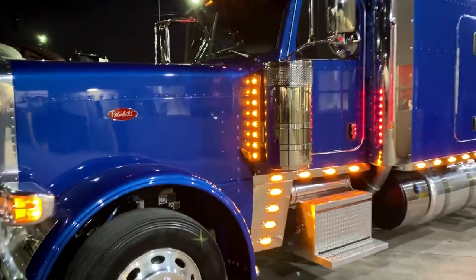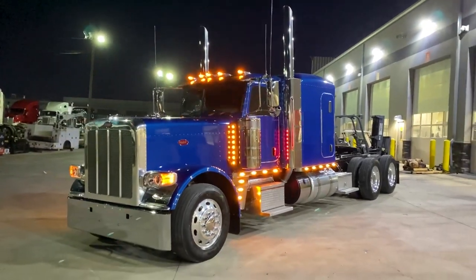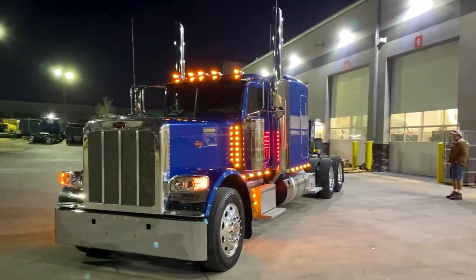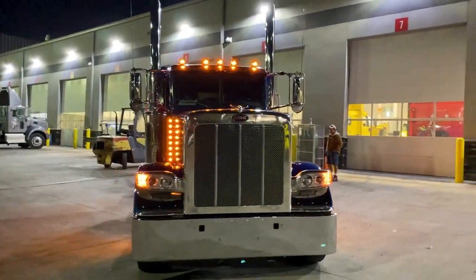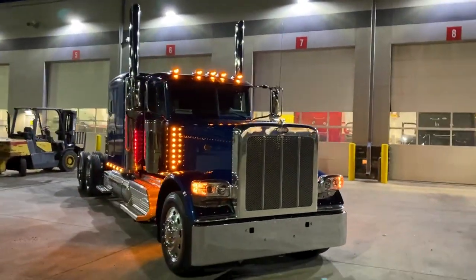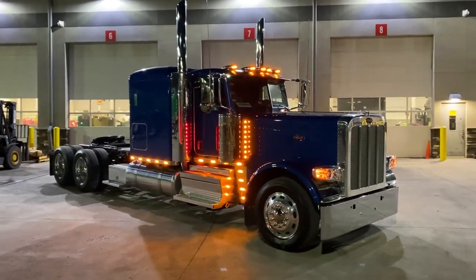Beautiful truck. Congratulations to Luis Navarrette. Vivian, thank you so much for all your help. Luis calls Miami, Florida home. He's a car hauler and this is an awesome addition to their fleet.